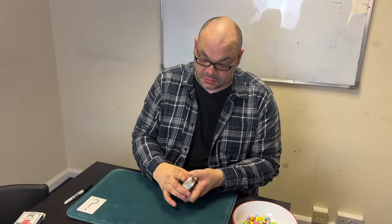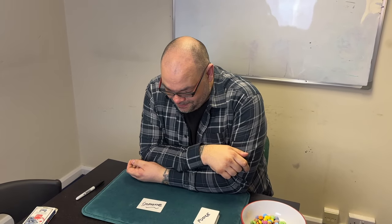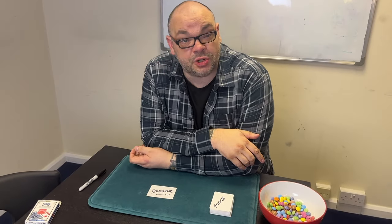You could have said any number, you said Smarties. You ended up with Smarties, and my prediction was Smarties. Which is good, but there's two problems. Now, the first problem is, that's not technically an any card at any number. I know that we can't do an any card at any number because we haven't got cards, but technically it should be an any candy at any number, which is also ACAAN.